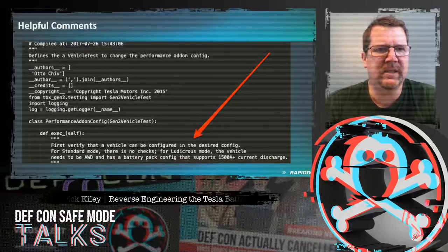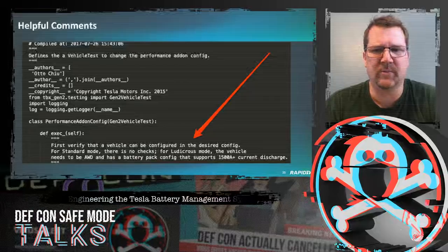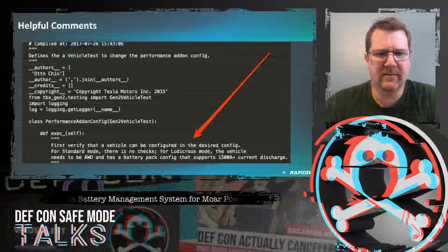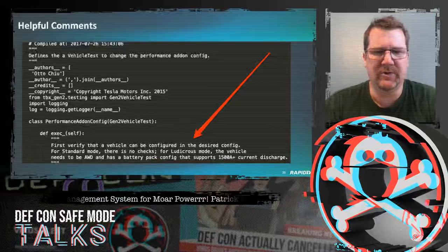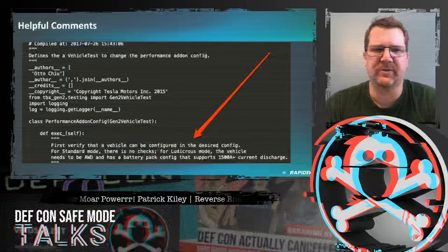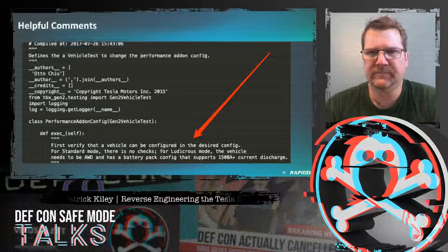So here's the kind of thing I was able to see by digging through all these. This is one of the specific files used to configure for Ludicrous. This is the performance add-on config. This is the one that modifies the gateway if you don't do it manually like I did. And it tells you that you first have to verify the vehicle can be configured. For Ludicrous mode, the vehicle needs to be all-wheel drive and have a battery pack config that supports the 1500 amp current discharge. So this is assuming the battery pack has already been modified. There are other routines in Toolbox that go through this.